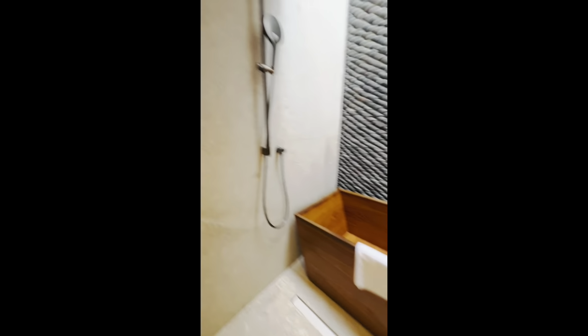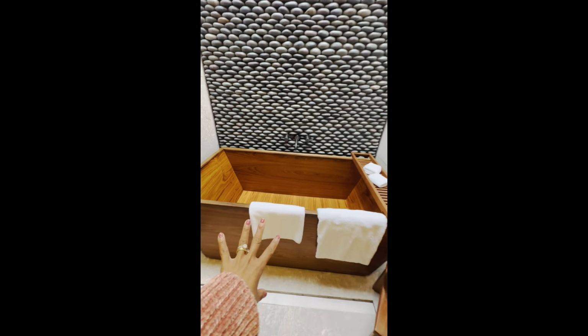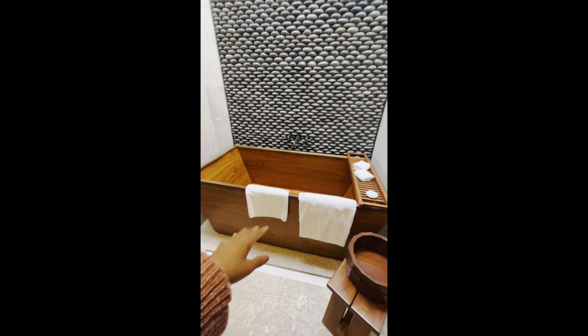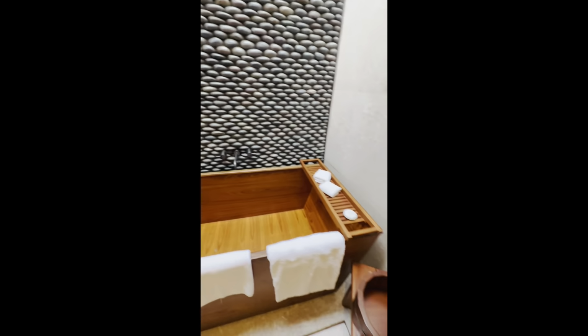At ito yung mga amenities nila. And yung stone. Look that stone, guys. And then, let's see. So, ito siya, guys. So, hindi ko siya nagustuhan itong bathtub nila. So, tingnan natin yung wood, guys. So, ito lang siya, guys.